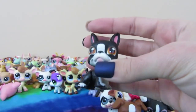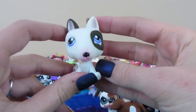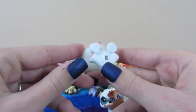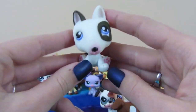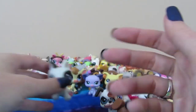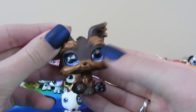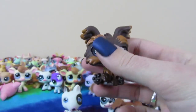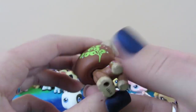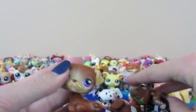Boston Terrier! Pink magnet. This was, I believe, a little special shop that went with a diary, because you guys helped me in the comments tell me why he had this, but he unlocked a diary, I think that is what it was. It went with some type of diary, I think. This dog's cool. The eyes are really neat. Blue magnet, flower dog, really, really pretty. I love the little dots a lot.